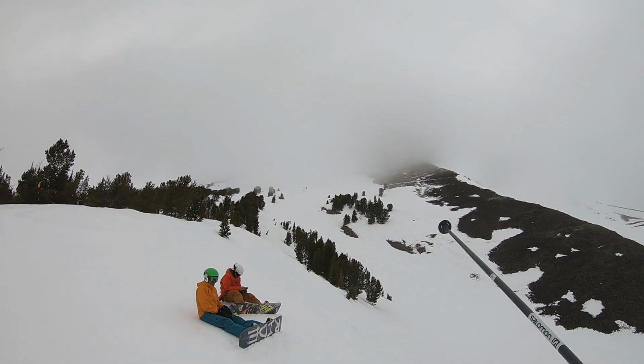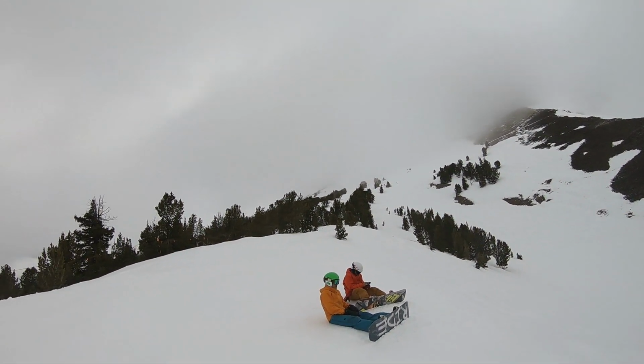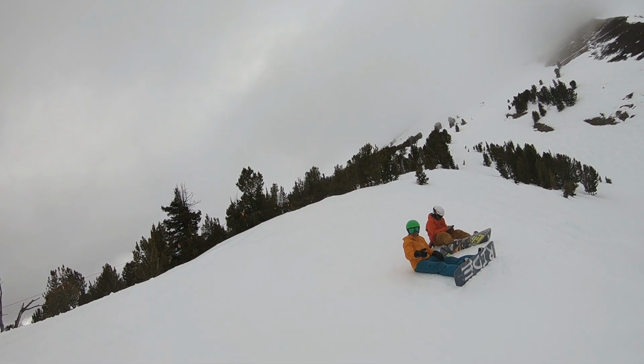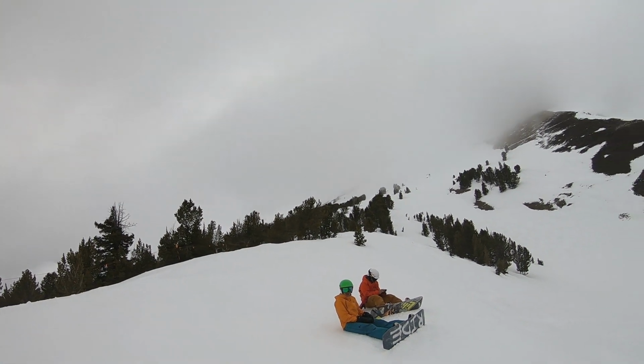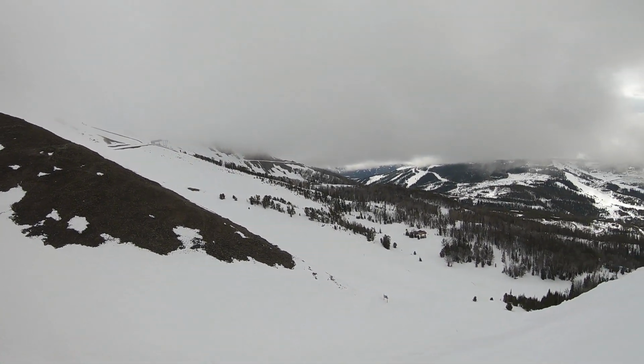Trees? Yesterday I went down this at least 3 times, but I didn't try that one. I tried that. Different trees, not this one. Okay. I like trees. Yeah, trees are good.